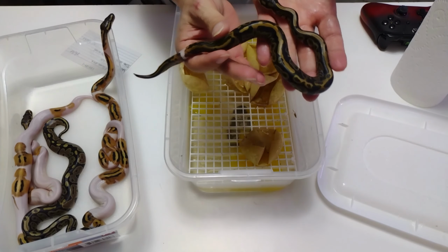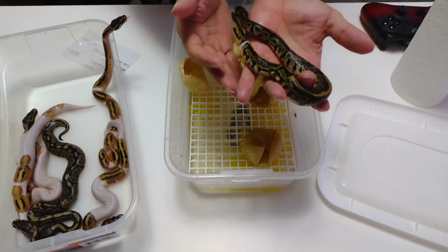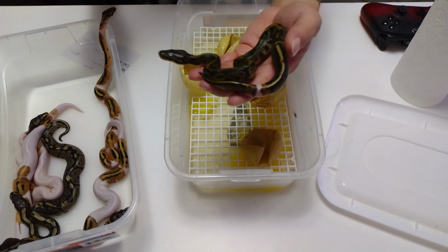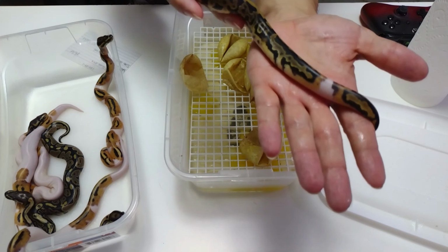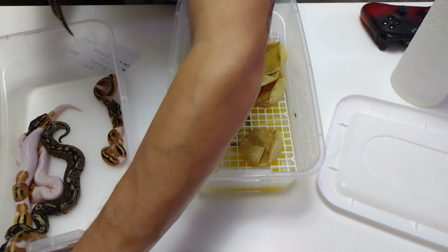I don't think it has Orange Dream. I don't think it has enough. It's got a nice dark rich color like a leopard. That's a good double het right there. It's a real good looking animal. Look at that ringer.